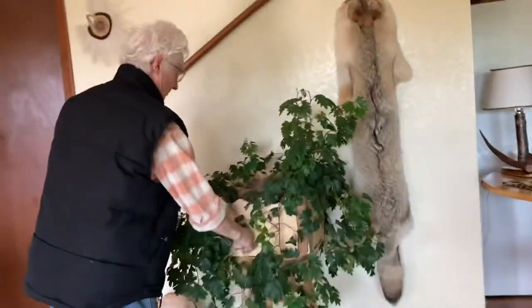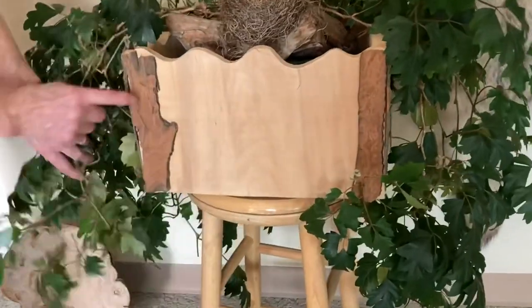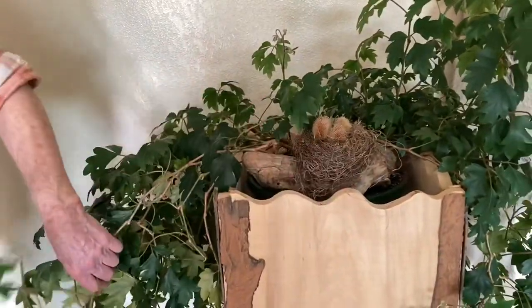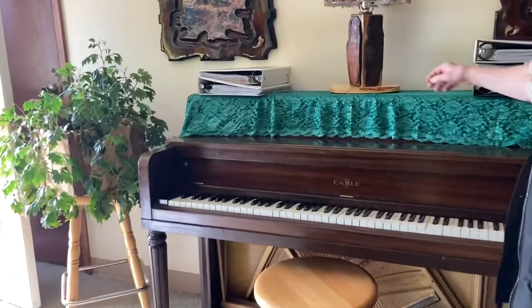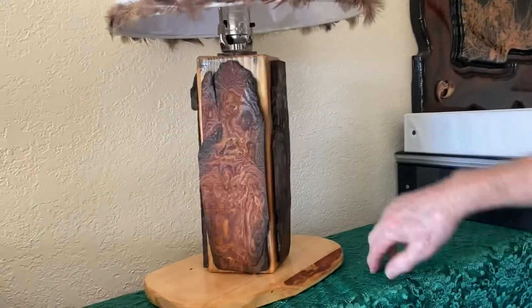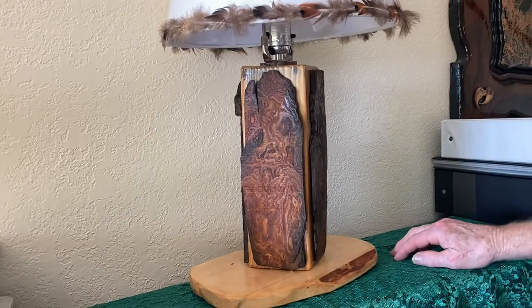And then this is a flower pot cover that I made. This is neat, just plain old run-of-the-mill lumber. And then this is cottonwood bark once again. And you put it on here like that for decoration. And there's another one there. And then this little lamp here I made, this is an old dead 4x4 out of a burn pile. It turned into a lamp like this. And then you put this bark on it. And there it is.